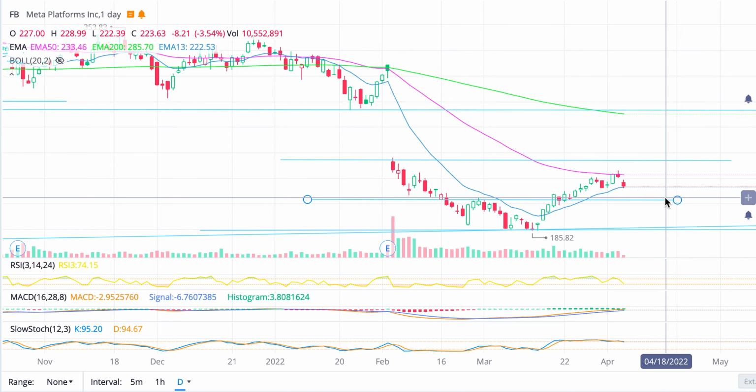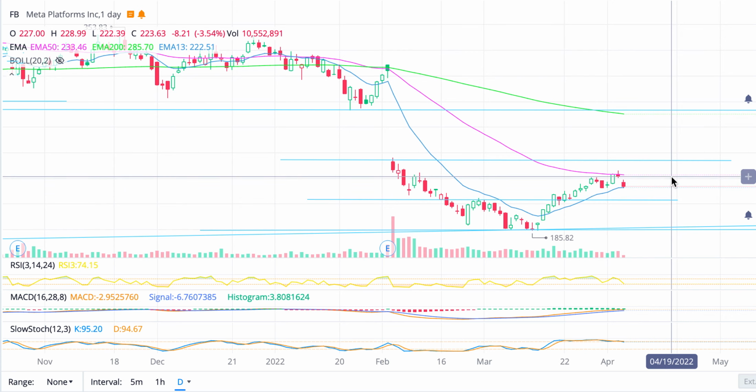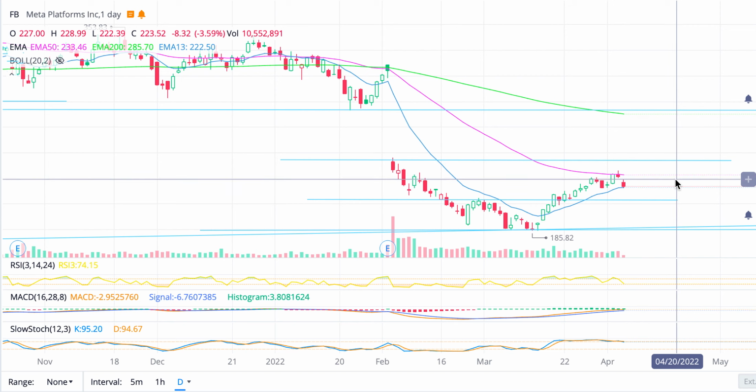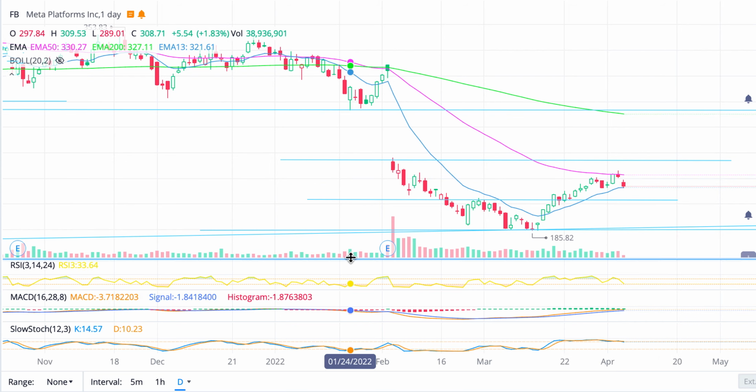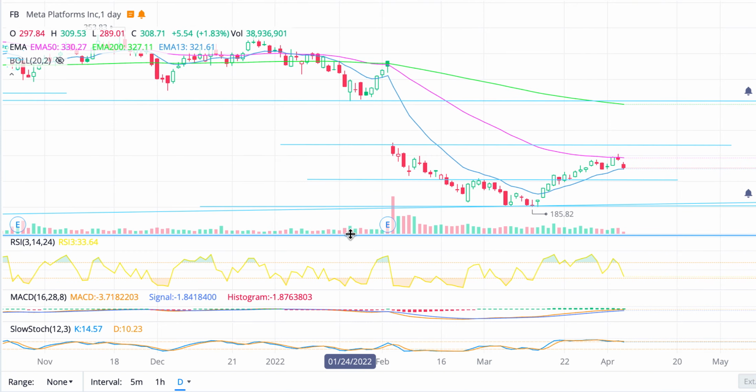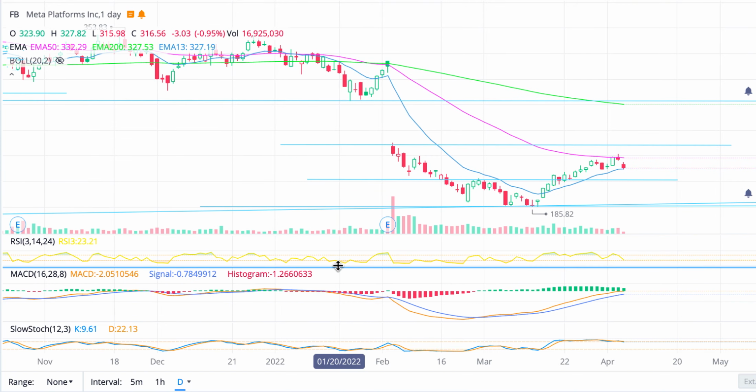We always need to see buying pressure, and then we want to see it skyrocket at least to this point, which is around 230. So it does look nice. Facebook is definitely one to watch out for.